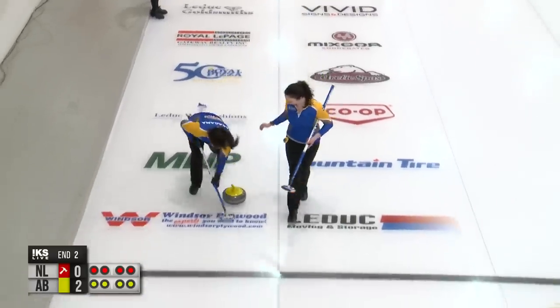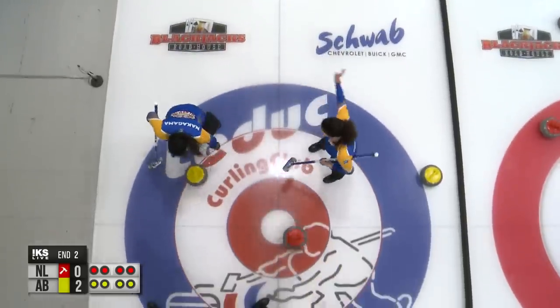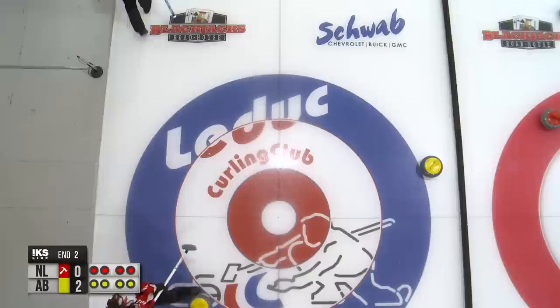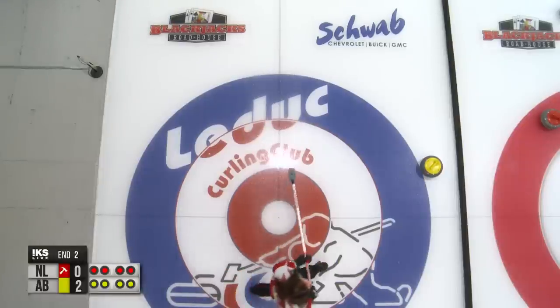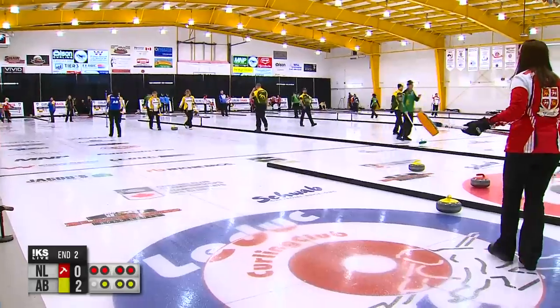Thankfully, Newfoundland does have the hammer here, so they'll be able to avoid that. It's a hit and roll out there by Samantha Davies, and she'll remove that stone. So there is one Alberta counter, just that biter there that we saw get moved around the last shot.